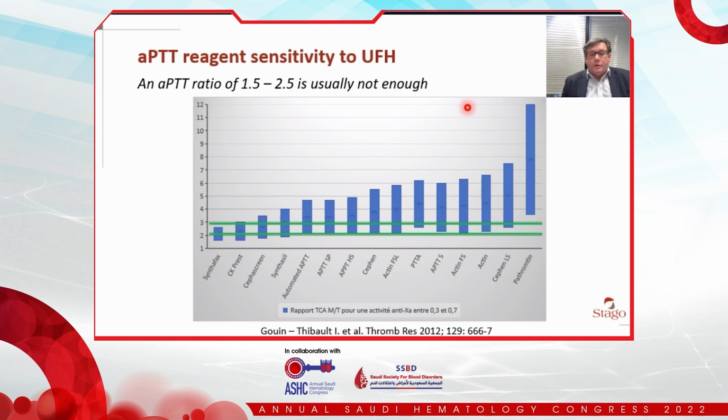It is also important to see that the reagents that were available in 1972 have nothing to do with the reagents that are now available. And in this study conducted in 2012 by Isabelle Coin-Thibault in France, she compared the sensitivity of various aPTT reagents here on the x-axis versus the aPTT prolongation here on the y-axis, corresponding to the therapeutic range expressed in international units of anti-10A activity.